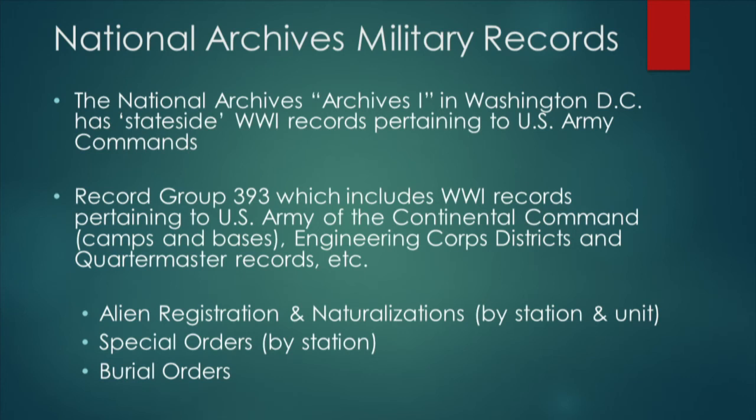What they include, which you're going to hear about later, are the alien registrations and naturalizations. They also have things like special orders and burial orders. Special orders sound like they're important and fancy, but they're really not. It's really just the chronological documentation of what was going on in the camp at that time every day. They would put out an order telling you what's going on.